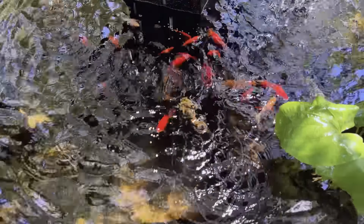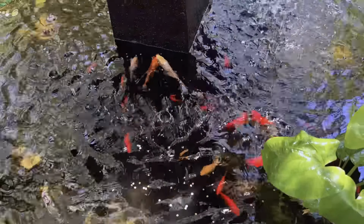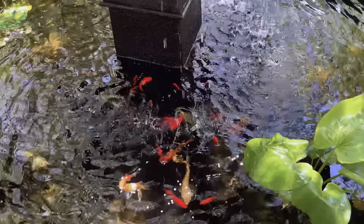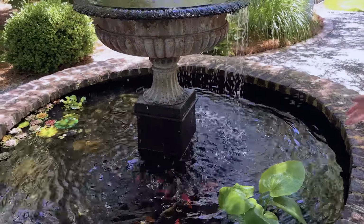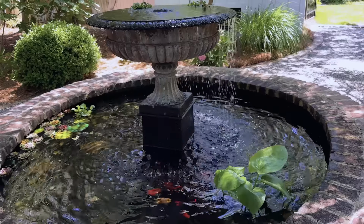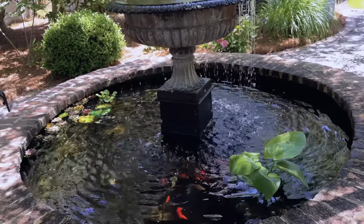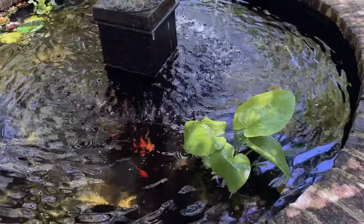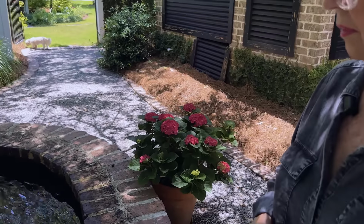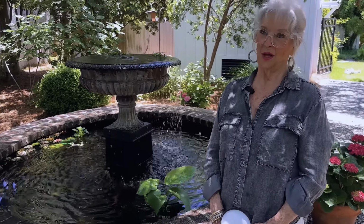Look how big that white koi's getting. The other day when I fed him, he came up on the wall to get it. Yeah, they can see us when we walk up. I have a tendency to want to overfeed them, like I do everything, y'all. I want to overfeed me and everybody and everything I love. So when you come around me, you have to kind of be careful.